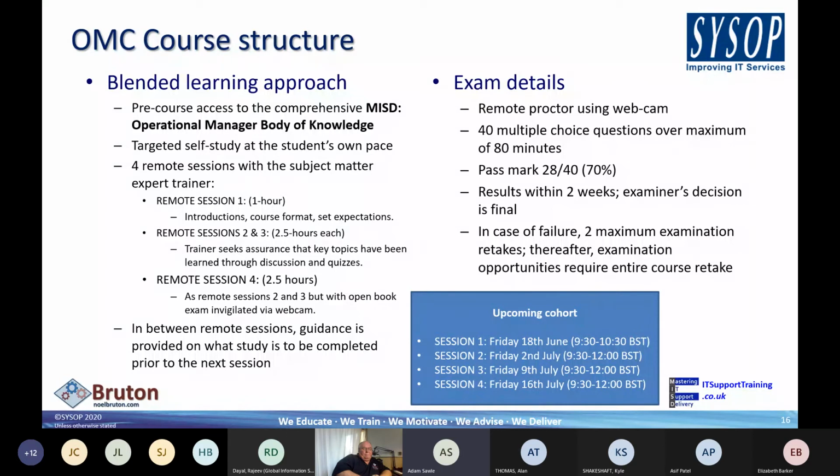Sessions two and three will be 2.5 hours where we will go through some of the content that you've covered, but we're really looking to ensure that you've understood what you've learned so far, give you the opportunity to ask questions, enable us to discuss things and engage your understanding through that, as well as introduce some quizzes to really ensure that things are going along the right path. So we'll have two sessions which are like that, and then the final session, again, it's 2.5 hours.